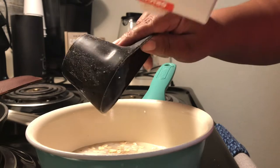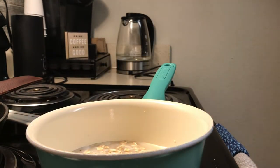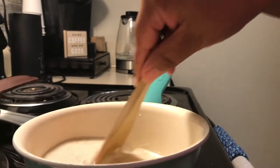Now, to make this more summery, I am going to add some pineapple to this, and of course some non-dairy yogurt from Silk as well, and it's so stinking good. You guys will see this finished product in a moment, but I wanted to go ahead and get that started this morning and give it a nice little stir so it can start heating up while I make my coffee.